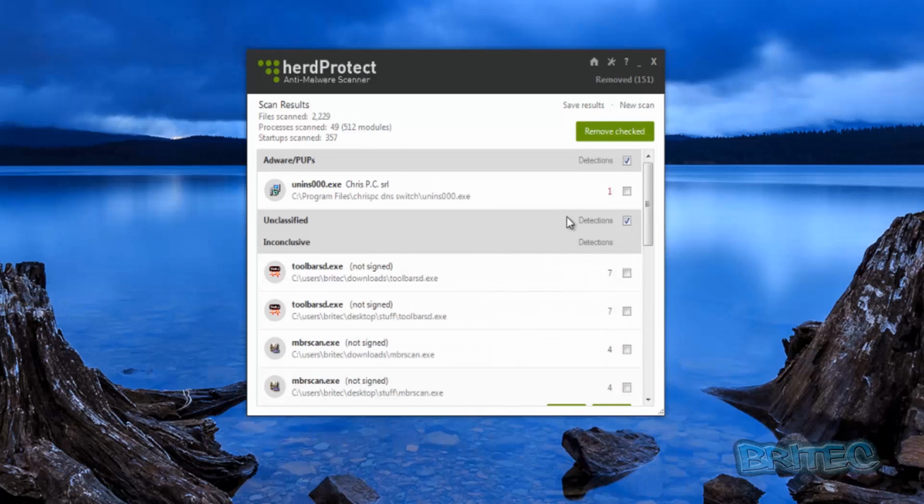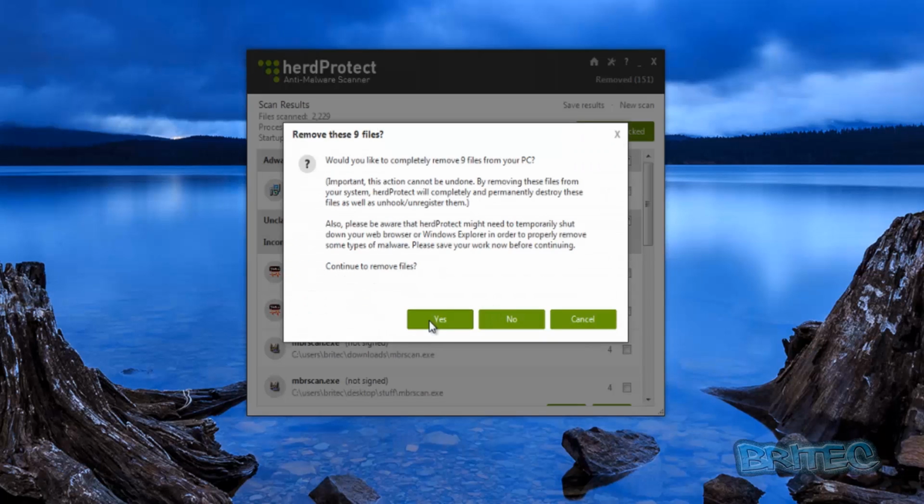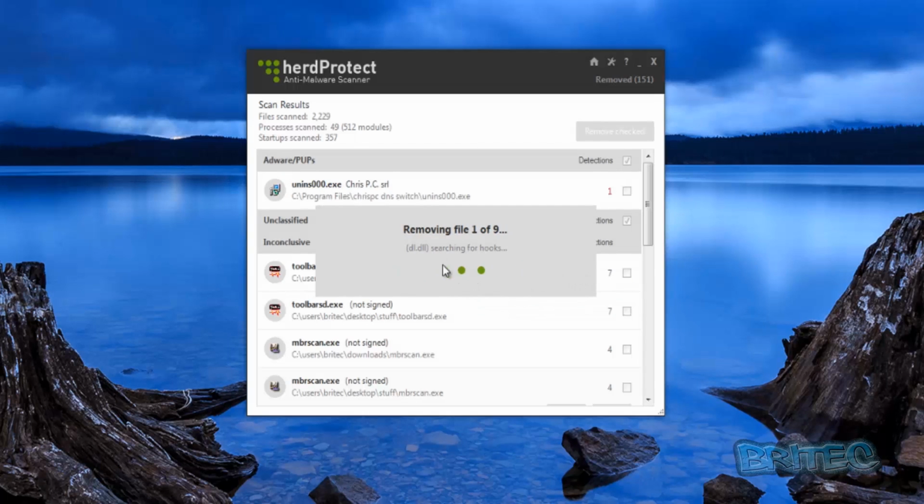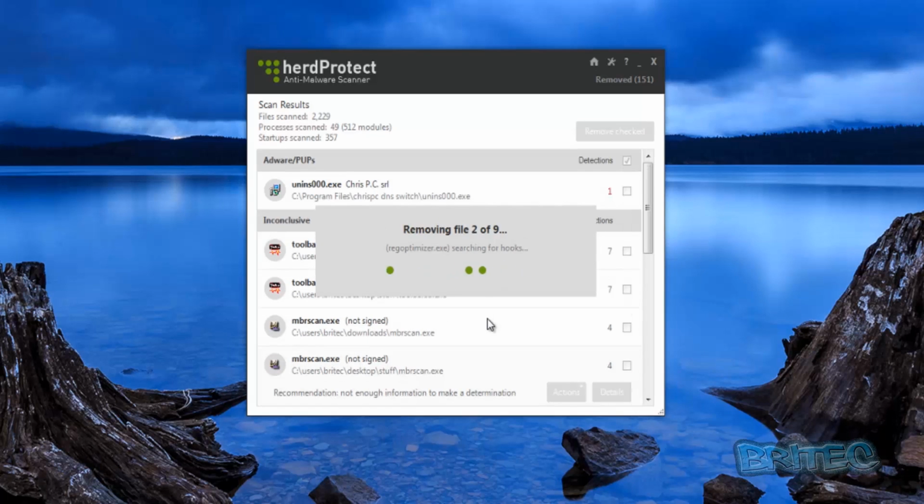just to give you an example. We're going to remove this one also and this one, and we're just going to remove checked and say yes to this. And it wants to do a restore point. I'm going to say no this time because I've already done one, just for quickness. And we'll remove these little files here. And it'll probably ask what to do with these, whether to leave these on there, and we can probably set that up afterwards.